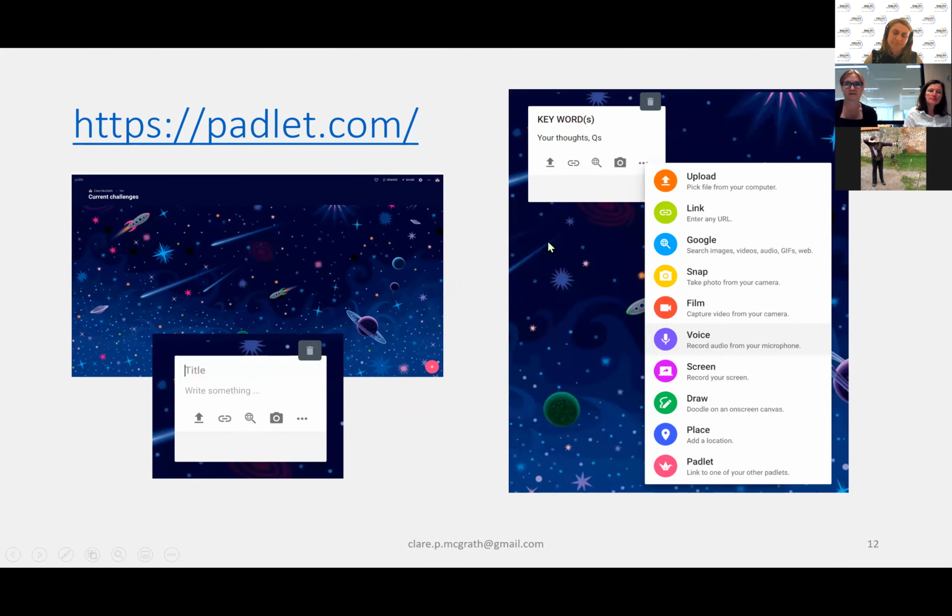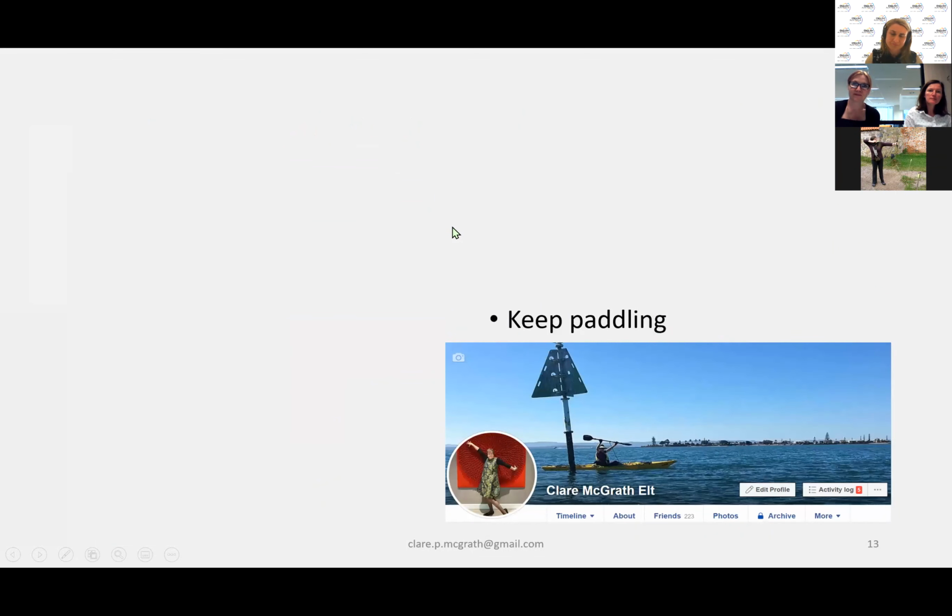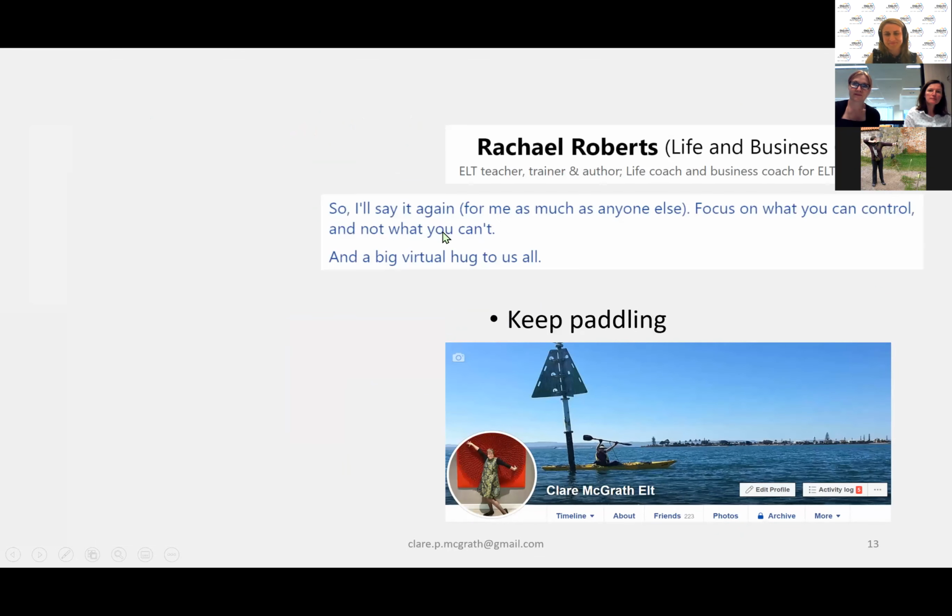And it could be this is a Padlet that goes on during the week or goes on during the course that they're adding things to for personal reasons, for course related content issues. So yeah, I just think remembering this comment from Rachel Roberts, focus on what you can control and not what you can't. So that was trying to bring it in with a bit of time for more questions and answers. Okay.